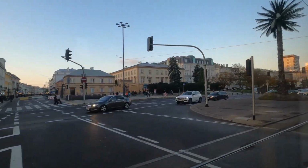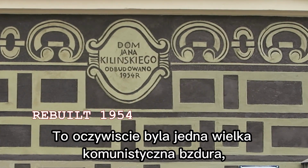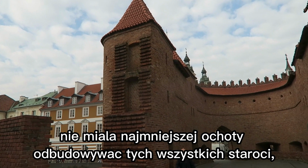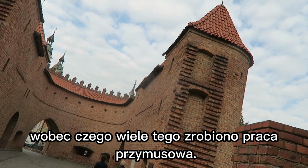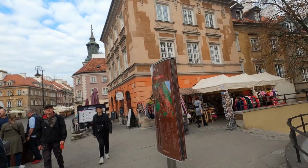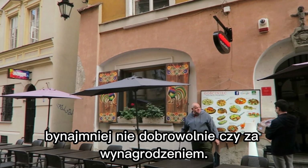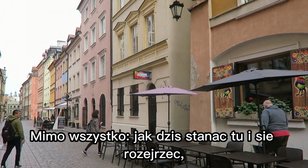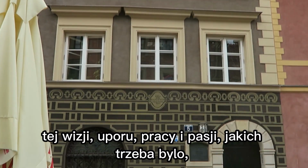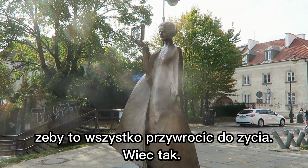There's a house near here, one of the faked ones, with this inscription on it: "The whole nation rebuilds its capital," which sure was communist fiddlesticks, because very many people at the time didn't think it was necessary, and a lot of it was forced labor, for example university students, and therefore dangerous intellectual element. My parents cleaned some of those bricks, 2 Saturdays a month or something it used to be, for free of course. But today, when I stand and look at it, I can't help but admire the vision, the work, and care and love it took to bring this back. So, there, end of the soapy bit.